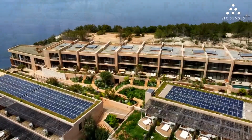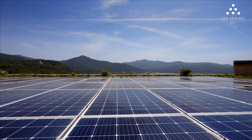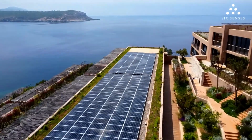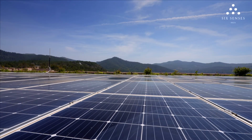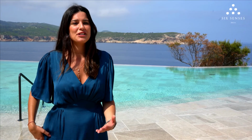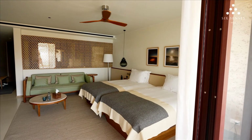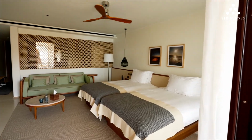Another important feature of our property is that we are powered by 298 photovoltaic panels that give us 10% of the total energy we need to run the property. We also have a geothermal cooling system that is being used to cool all the air conditioners in the property. It helps us also to save a lot of energy and water.